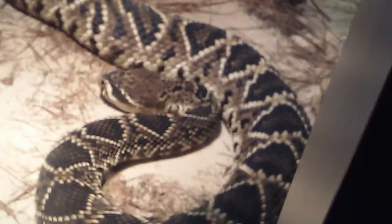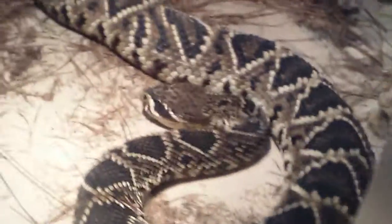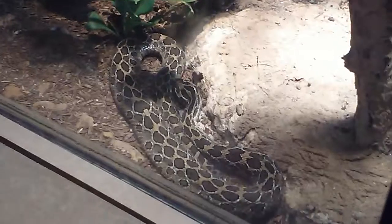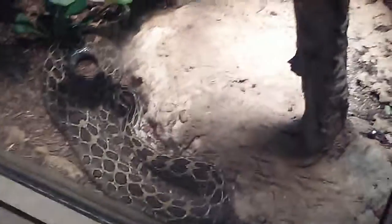What did you get? Let me see. It's a rattlesnake. Watch out, Adams. I'm taking a picture. That's really cool. Rattlesnake. I didn't see that there. Was it giant? Yeah, it's a rattlesnake. It's really big. It's a Gila monster.